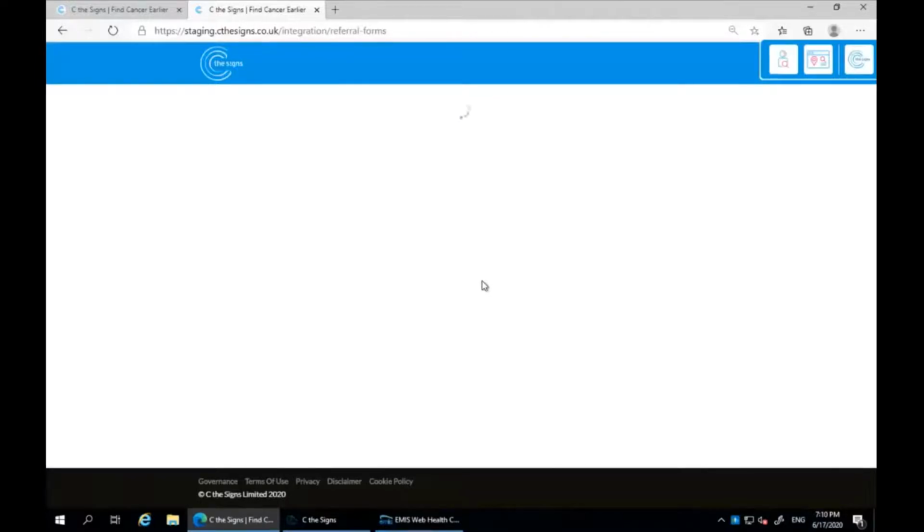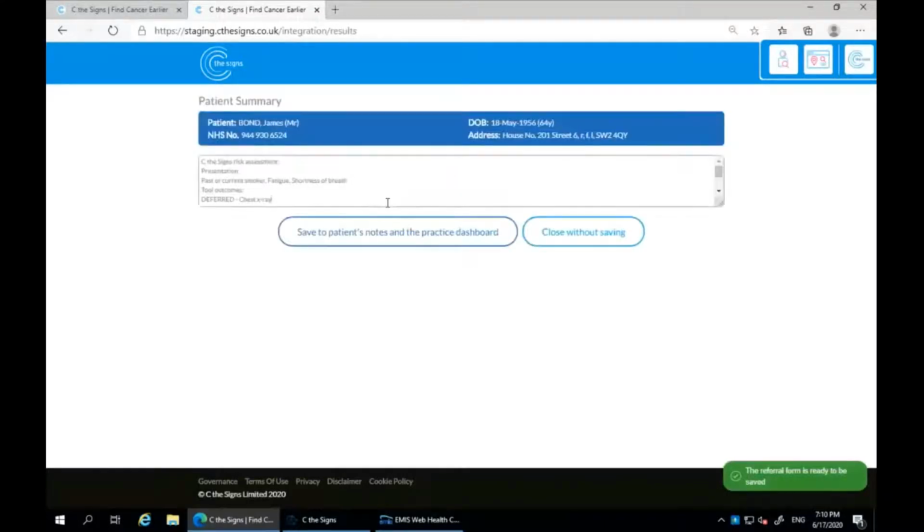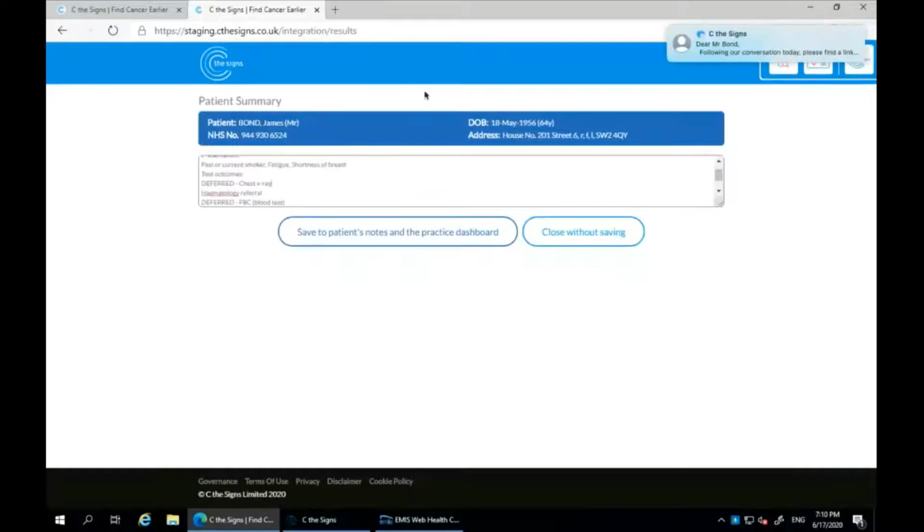And again, this is a staging environment, so it is a lot slower. It will be a lot quicker during the real thing. And then you proceed to notes. And here you can see you've got a full summary of the tool within the clinical system. You can pre-fill text around it. That's just the text message for me that's just come through. And you just click save the patient's notes.